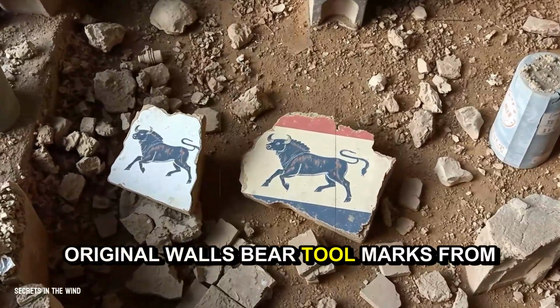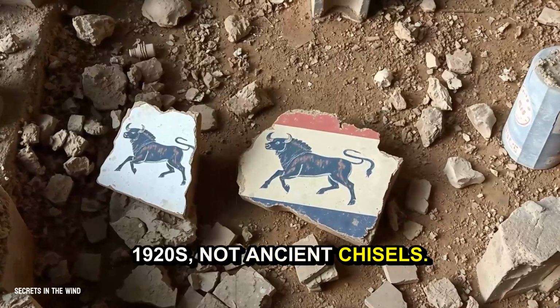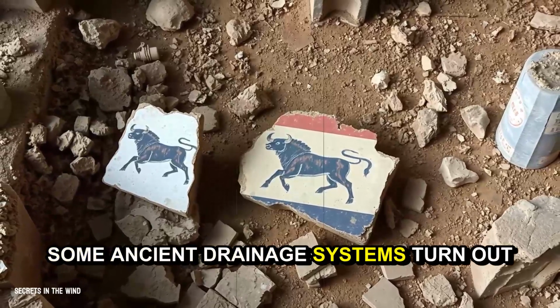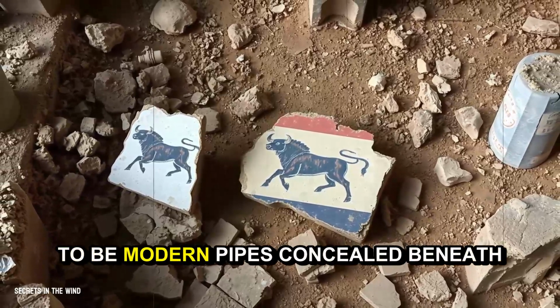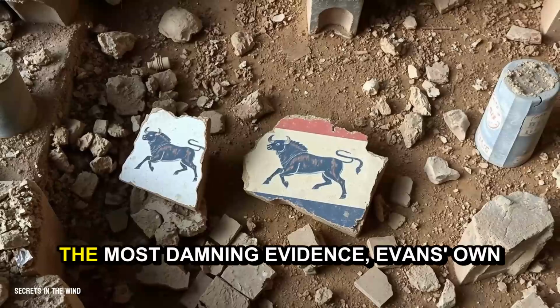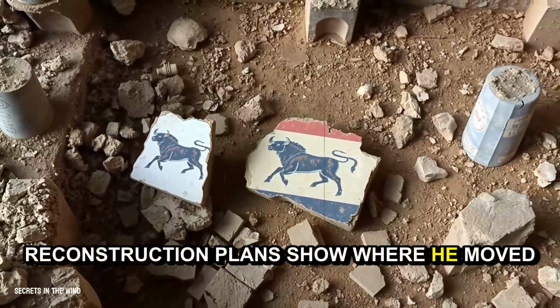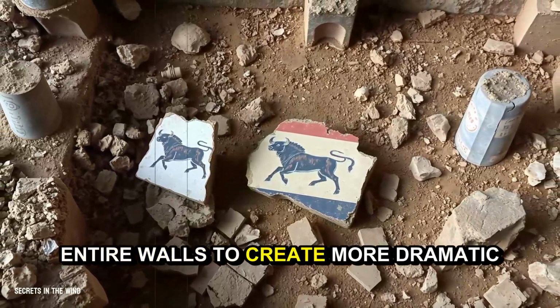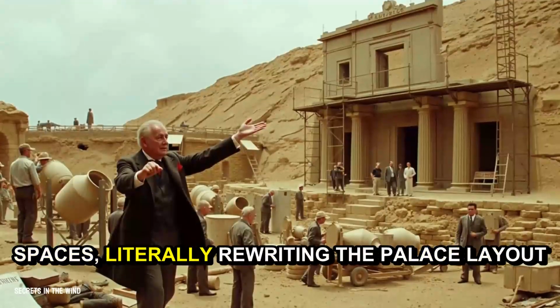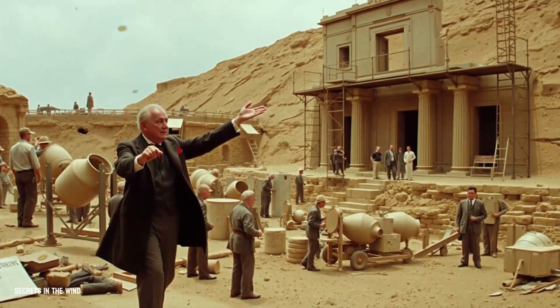Original walls bear tool marks from 1920s trowels, not ancient chisels. Some ancient drainage systems turn out to be modern pipes concealed beneath replica stones. The most damning evidence, Evans' own reconstruction plans show where he moved entire walls to create more dramatic spaces, literally rewriting the palace layout to suit his vision.